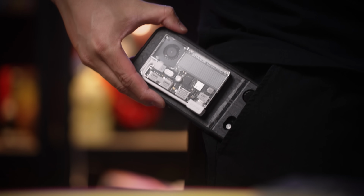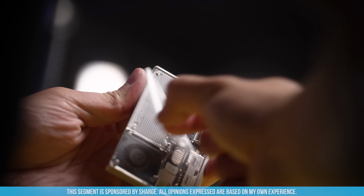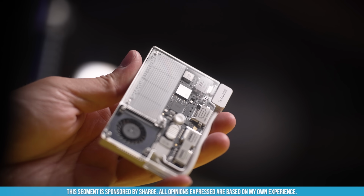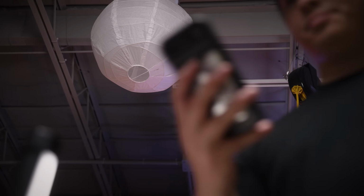This MagSafe SSD and portable USB hub combo has one of the coolest designs I've ever seen for any iPhone accessory, so we had to test it simply to see if it even worked as promised. With 1 terabyte of storage built into the size of a credit card while also barely adding any bulk.